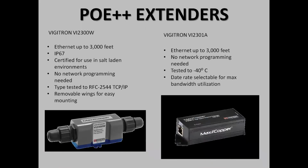Next slide, please. And then PoE extenders. This is something where, over the last several years, there's been a lot of movement and improvement. A couple of years ago, we were definitely limited to 328 feet as far as the runs go when we were using Ethernet cable, or we'd have to have really expensive injectors that would have their own little box along the way. Two of the ones that we've tested vigorously and really enjoy are the Vigitron injectors shown here, and you can go up to 3,000 feet with these extenders. So it makes it very, very easy to not have to worry about the 328 feet limitation.